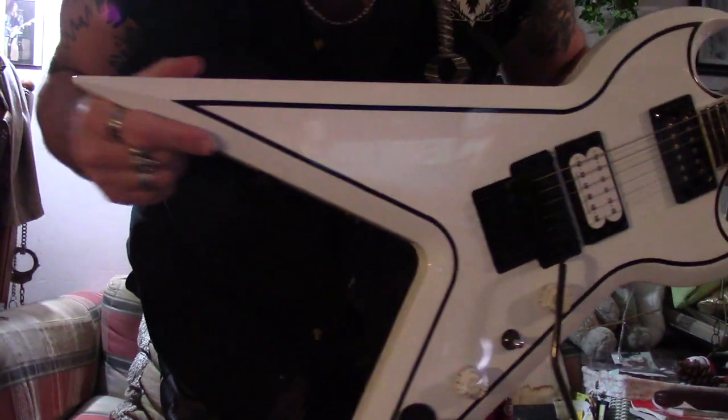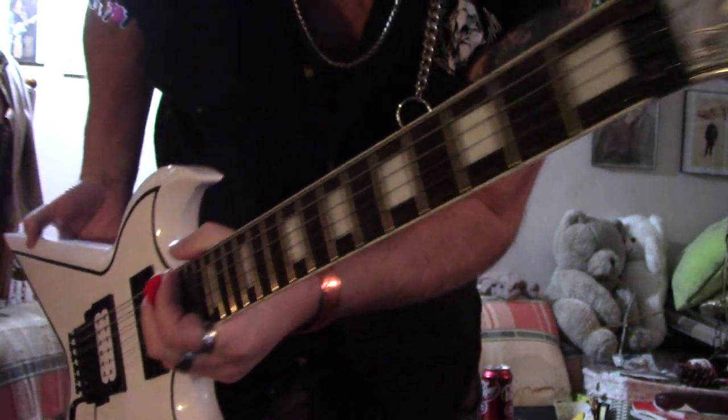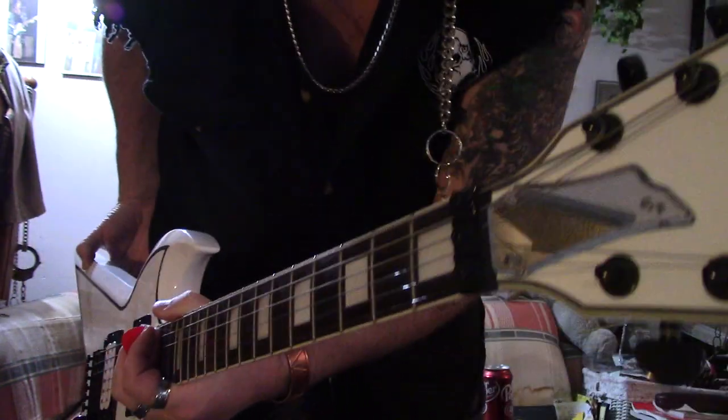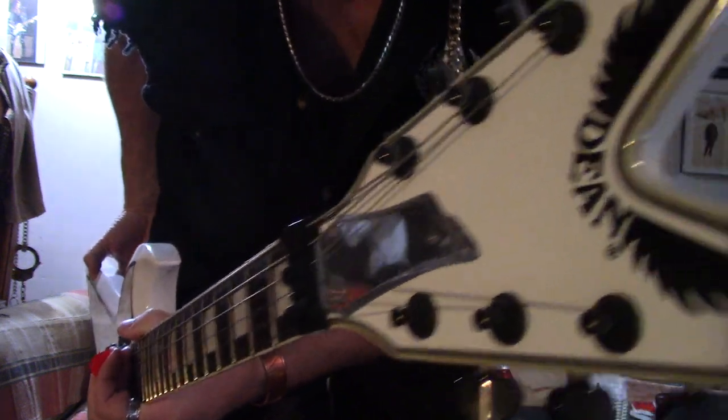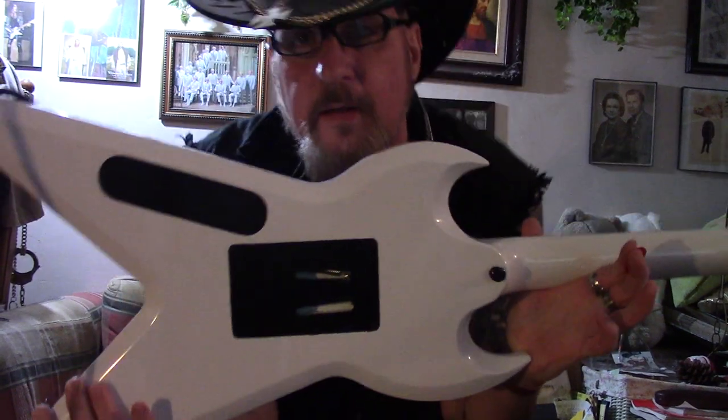I found my friggin' Dean with a Seymour Duncan, not sure what, and a mirror truss that belongs on a Paul Stanley, but I finally found this. Oh my gosh!